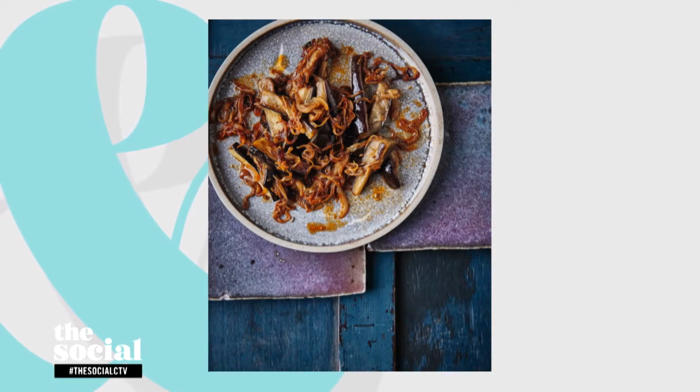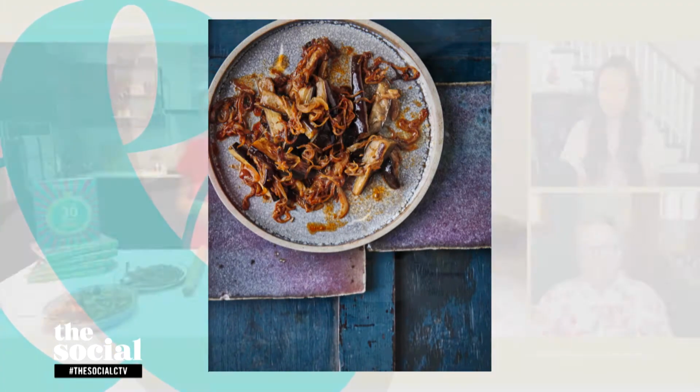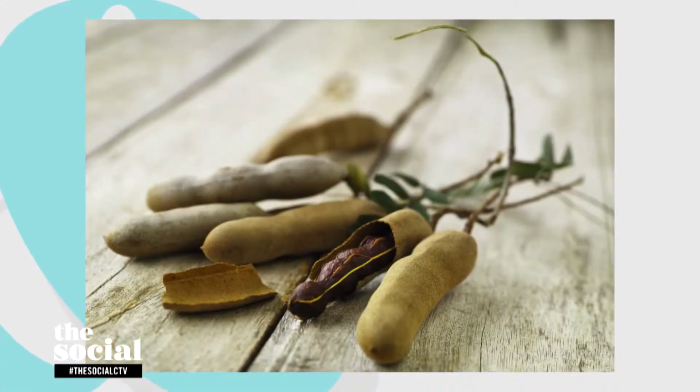Some people might not be familiar with tamarind, so can you tell us what exactly it is and what do you use it for? So tamarind is this extremely gorgeous fruit, and it's sour with a very, very light hint of sweetness. And that's what is used in this particular dish. And we use it quite a lot in Indian cooking. We make lovely chutneys with it. We add it to lots of curries, add it to rice.